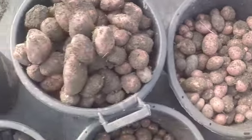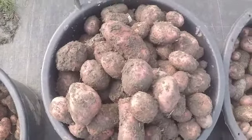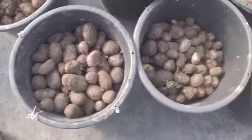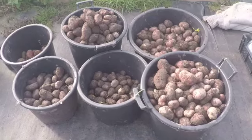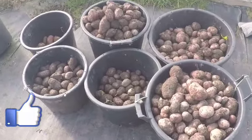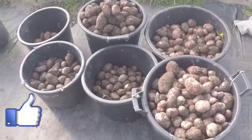Okay, so this is the harvest. There's lots of potatoes in here. Those pots are quite large. And I still have some in the ground and I still have some in pots. And I'm just after planting my Christmas, New Year potatoes in the polytunnel.